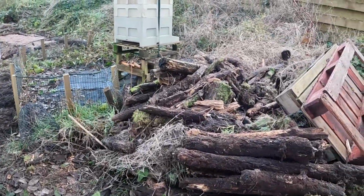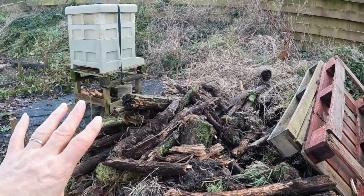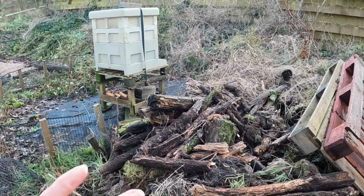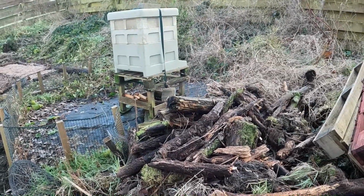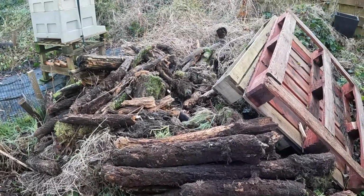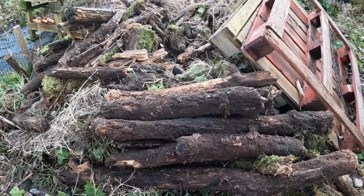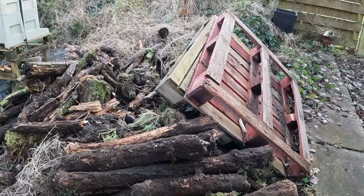Then you can see my log pile. The logs at the back are probably going to stay there as a nice permanent feature, for it acts as a little wall to the edge of the bee area, and it also is good for critters. And as I say, I think there's some little mice living in there now. These logs here are logs that I've put aside because, yes, they're rotten, but they're of a size and they're reasonably robust, so I'll be able to use those to edge any other beds that I create. And then we've got a couple more pallets again for my log store.